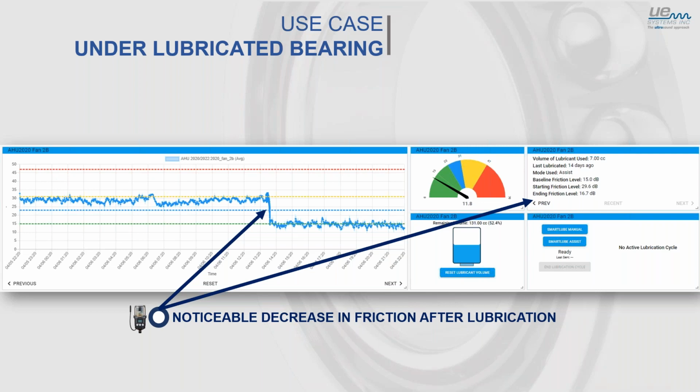But the rate at which that friction drops is like throwing a stone off a bridge. It usually takes a couple cc's of grease, and then it starts to drop just like that. At the time I took the screen capture, you can export this data to get exact timestamps. It was 7 cc's of grease, which is so small, 7 grams. The baseline friction was 15. We started at almost double that. And if you know the decibel scale, it's logarithmic.